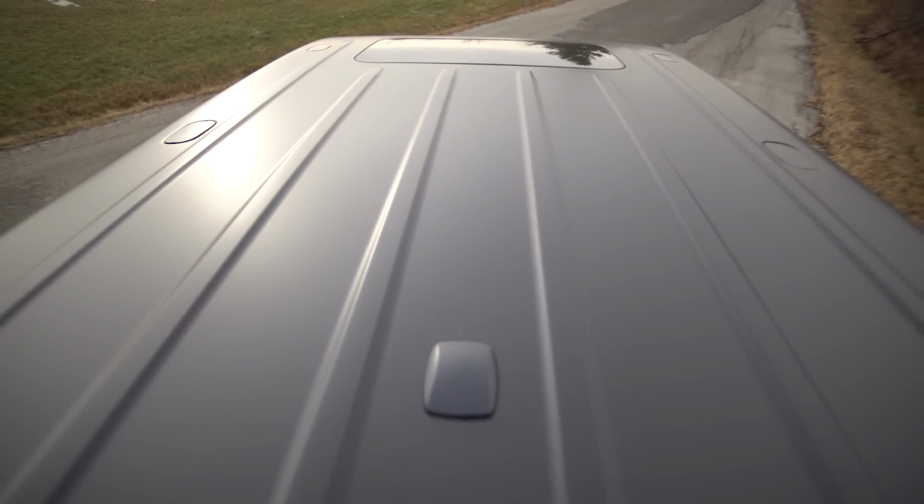Oh, you know what I really like about this one? What's that? Sunroof. Yeah, but not a big pano roof. Yeah, because it's not that kind of truck. See, so you do get it. If they made a Land Rover style of this, that would be cool.